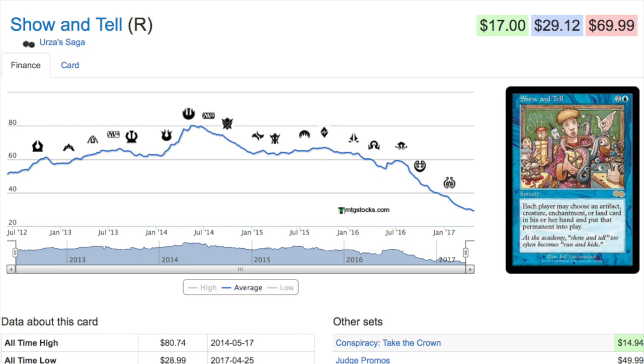So the next thing is Urza Saga. Yeah, I'm looking at the artwork right now. That is the Judge promo artwork that is found in Conspiracy Take the Crown. So the Show and Tell artwork, which is semi-iconic, is only found in the original, hence why it is almost double the price of the cheaper copy, as well as Urza Saga was a long time ago.